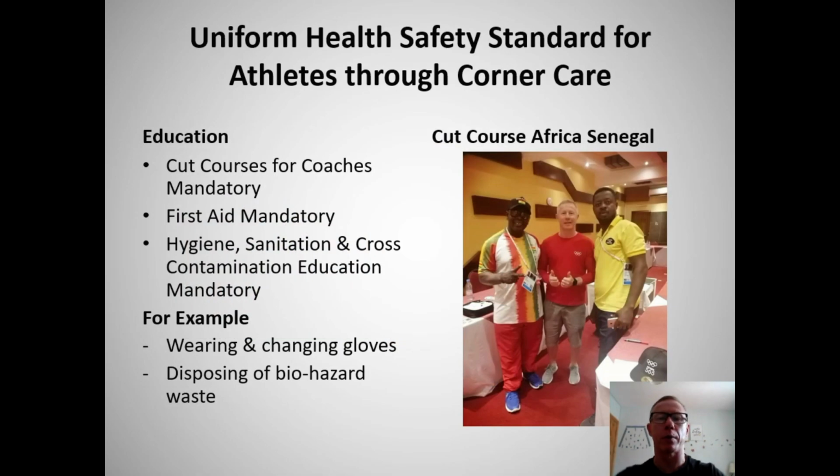So, creating a uniform health and safety standard for athletes through corner care. Education is key. It's the only way we can do this. So, cut courses for coaches should be mandatory, particularly if you're handling wound care or handling bloody matter. The whole purpose of the cut course is to teach coaches how to treat wounds within that 60-second time frame between rounds. Okay, so that's the reason it's there for.